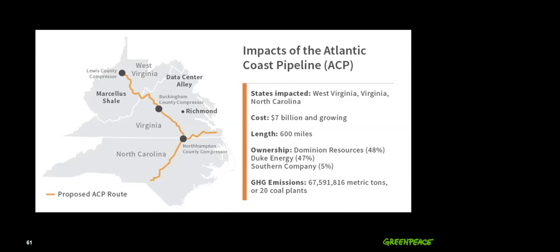The climate impact is huge. The ACP will have greenhouse gas emissions equivalent to that of 20 coal-fired power plants. Moreover, building the pipeline will keep Virginia on fossil fuels for decades to come. We know from the 2018 Intergovernmental Panel on Climate Change that there are less than 12 years to aggressively address climate change by reducing greenhouse gas emissions. 2 years have gone by without significant actions in the US.